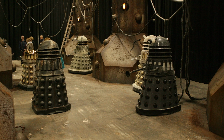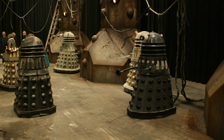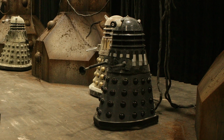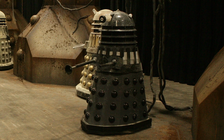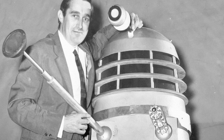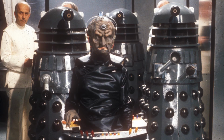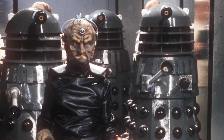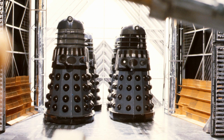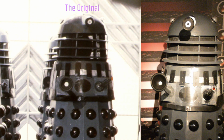This extraordinary Dalek is one of the most accurate fan replicas ever built, and it is the work of Mark Barton Hill. It's a reproduction of one particular prop which started out in the 1960s, but then over the decades accumulated a lot of peculiar quirks, and Mark has perfectly copied how it looked by the time it appeared in Resurrection of the Daleks in 1984.